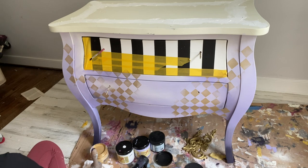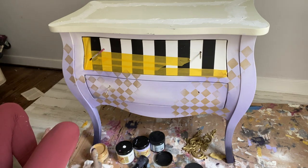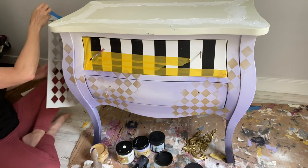I repeated this faded stencil pattern, more heavy on the base, moving up into a lighter value on both sides of the project.